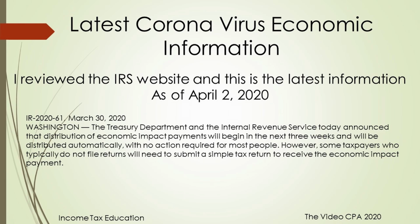Today we're going to be talking about the coronavirus stimulus payment. I checked the IRS website today, and what you see on this first slide is dated March 30th, a release that they had. It says basically that in the next 3 weeks they will begin to send out stimulus payments. There's nothing really that you have to do on your part unless you haven't filed a tax return for quite some time. Then it may be necessary for you to file a simple tax return, or at least give them your direct deposit information in some way.